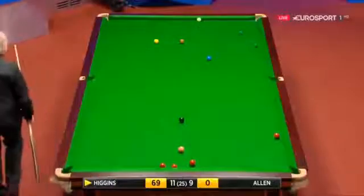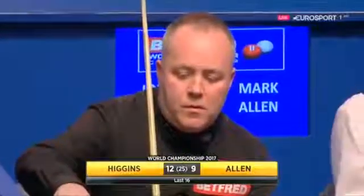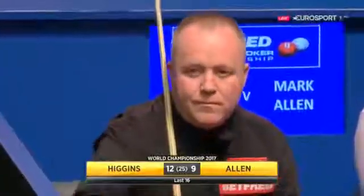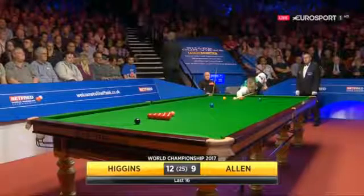John Higgins, 46 on the frame. Mark Allen remains in his seat. John Higgins has raised the bar even further. Not a century, but a wonderful break. He's one away from victory. He leads by 12 frames to 9. Higgins just put together another excellent frame. Frame 22. Mark Allen to break.